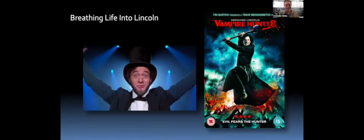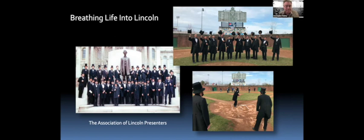Not all portrayals are especially reverent of Lincoln. But there are others for whom a love of Lincoln is actually their livelihood, and that would be the Association of Lincoln Presenters. Throughout the years, men have taken on Lincoln's persona and appearance in order to educate and entertain.